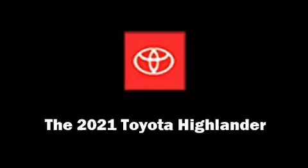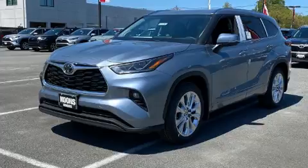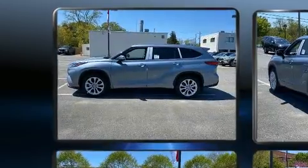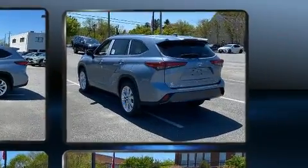Familiarize yourself with the 2021 Toyota Highlander. Smooth gear shifts are achieved thanks to the 3.5-liter six-cylinder engine, providing a spirited yet composed ride and drive.